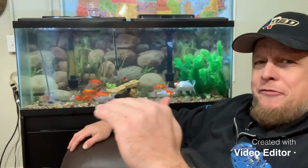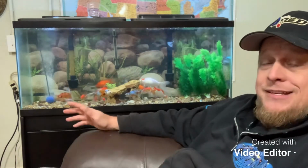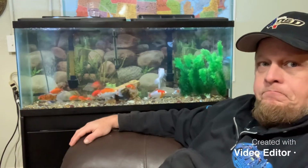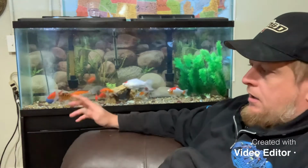0 KH. What happens when the KH is non-existent? You don't have a buffer for a pH crash. You guessed it. pH was about 6.5, so acidic. Not a good thing. Not a good thing at all. So I have a BS drip going up there on top. Test it again tomorrow, see what we're sitting at, and I'll do another BS drip tomorrow if I have to. Baking soda, BS.